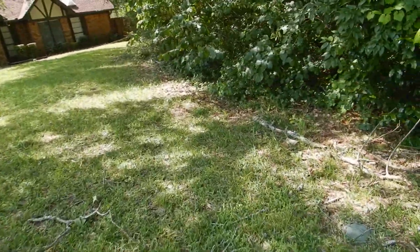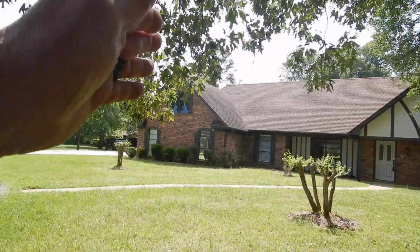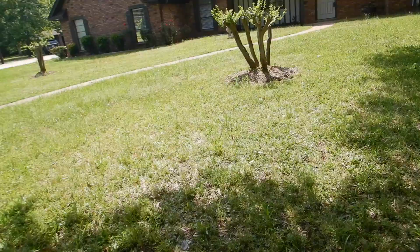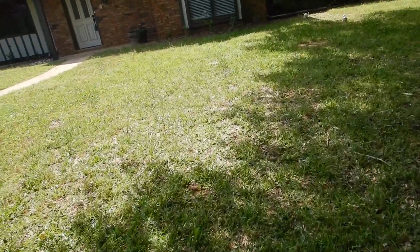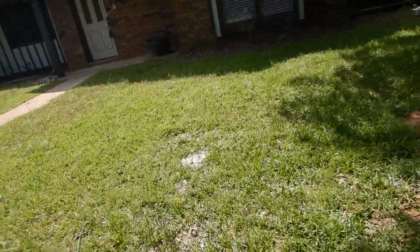Moving on along. This home has an irrigation system, a sprinkler system. We do not have a check valve for it. We do not have a weather sensor for it. Those devices are not apparent.